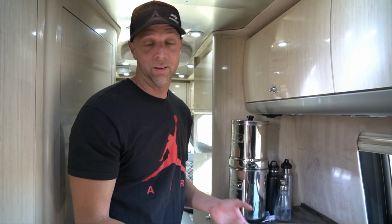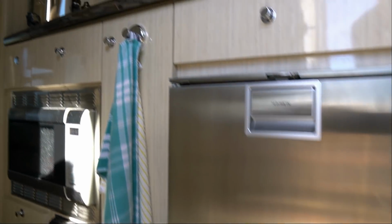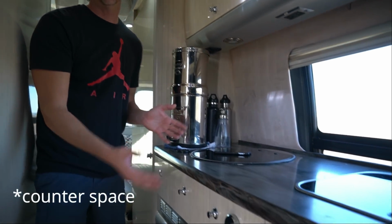The kitchen as well is a huge factor for us. This literally has everything that a large motorhome does. It's just on a smaller scale. So it has the microwave oven, it has the 12-volt 110 fridge, and a decent amount of storage space for a Class B.